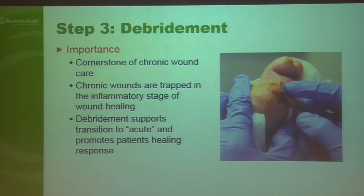As you'll hear when we talk about removal of infection, removal of dead, devitalized tissue, removal of the epiboly around the wound edge that keeps the wound from fully closing and healing. Those are all things that you're going to clean and remove by doing a nice, clean debridement.